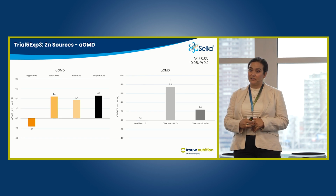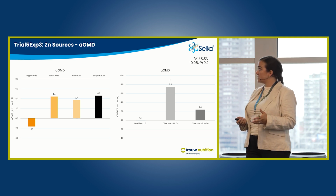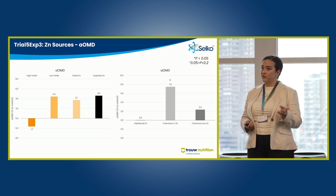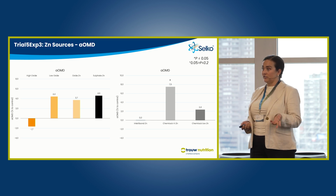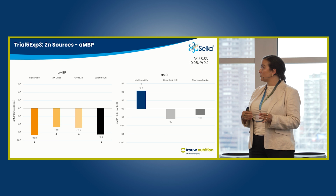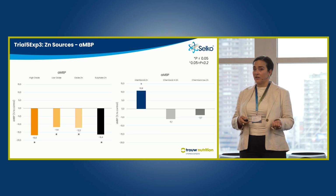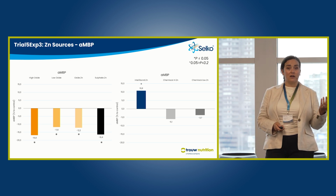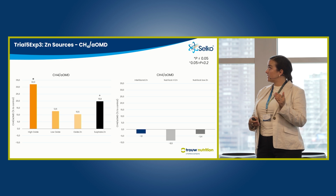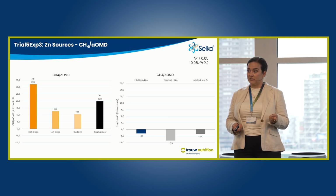And then our third experiment in this run, looking at how zinc oxide affects that system, we see no significant differences for organic matter disappearance from the first run. From the second run, we do see significantly more organic matter disappearance from the Chemlock high zinc. No other significant differences. And then looking at microbial biomass production, we see significant differences for all the treatments in the first run and a trend for more microbial biomass production from the IntelliBond zinc in the second run, which again is consistent with what we've seen in previous Fermentrics trials. And for methane over organic matter disappearance, we see significantly more methane from the high oxide treatment, a trend for the sulfate zinc, and no other significant differences here.